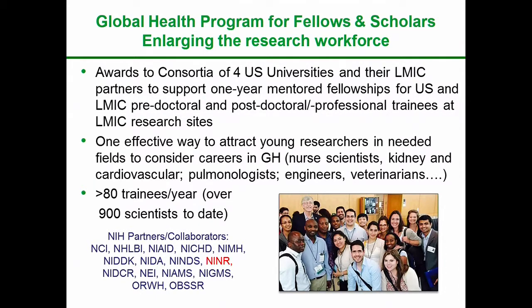And so these are one-year fellowships that send them to research sites in LMICs, usually NIH-established research sites, to do one-year projects. And then they have a conversion experience. They almost all have this conversion experience and decide that they really want to do this for their career. And then they go on and often apply for our K awards, both the US and the LMIC scientists, and go on to have this as part of their careers.